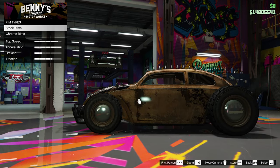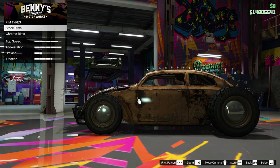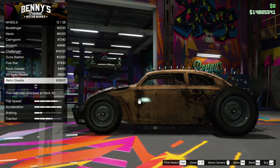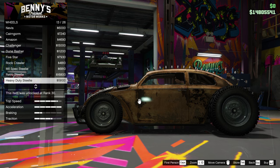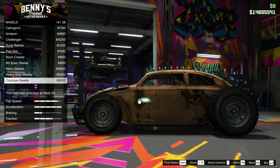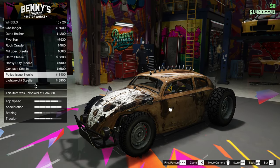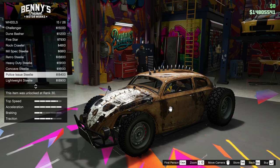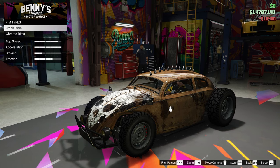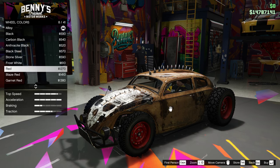Wheels. Let's have a look at the... I don't know whether to do like chrome ones. No, not chrome. Are there any like just steelies that are not huge or weird? I mean, I guess this kind of matches like the aesthetic of the build. Like they were just pulled off an old Crown Vic cop car or something. So, yeah. Now for wheel color, do I do black or do I go with like a brown?